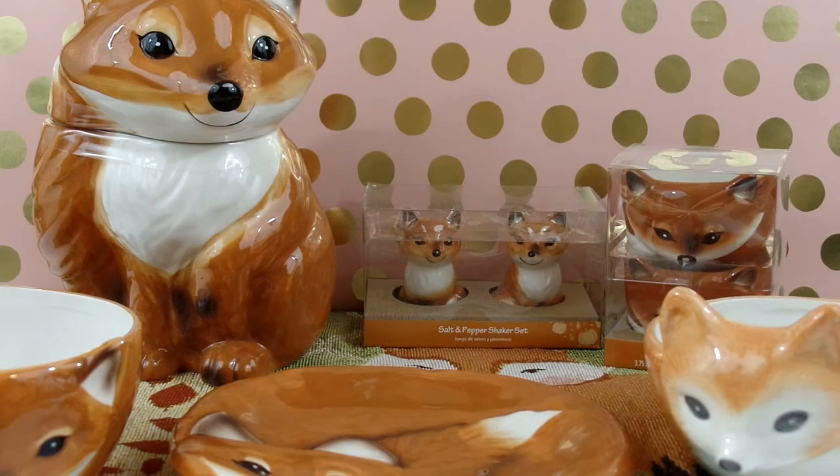That was my Walmart shopping trip. It was a great bunch of things that I saw and some cute things that I found.